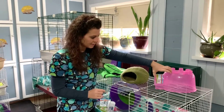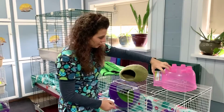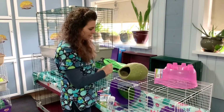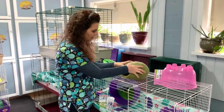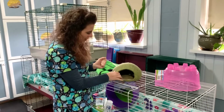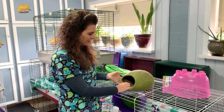But I think being able to lift up the top to get it out of the cage is important versus trying to shake it out like this. I personally like to lift off the lid. Another thing to think about with this particular hiding spot is that it's made out of wool, which has some good advantages, but if the hedgehog potties or makes any type of mess, there's really no way to clean it.